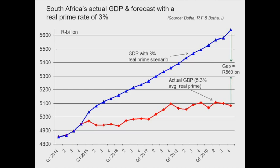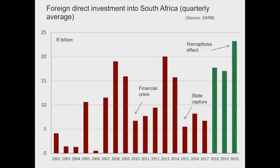And we asked the model to tell us what would South Africa's GDP have been today if the real prime rate, prime minus CPI, had stayed at 3%, where it was for the entire duration of Jill Marcus's tenure as Governor of the Reserve Bank, and not gone to 5.3% on average. And there you can see the answer. We would have had a GDP 560 billion rand larger.